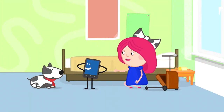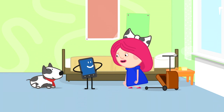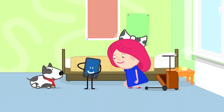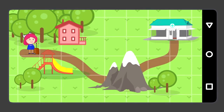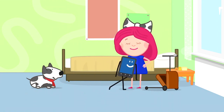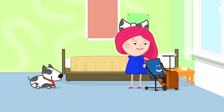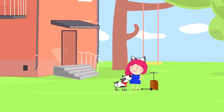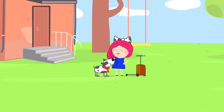Hey, Spotty is sick. We need to buy him some cough syrup. Would you mind telling us where we can find a pharmacy? Past the playground. Find the tall mountain, and behind it, you will see a pharmacy. Thank you, Hay. You are welcome. Spotty, let's go. It's time for the adventure.